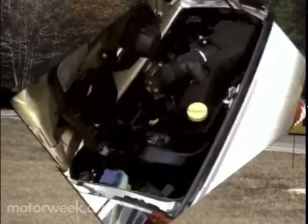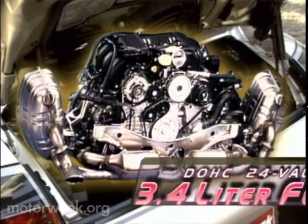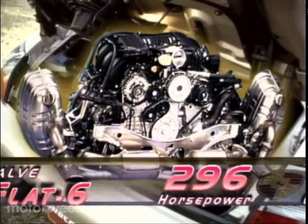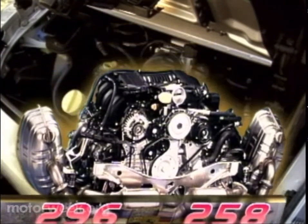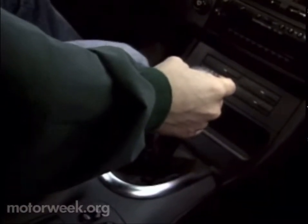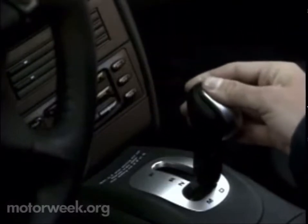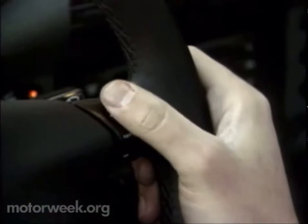And last but hardly least is the heart of any new 911, the 3.4-liter flat-six engine. In today's dual overhead cam 24-valve trim, it pumps out 296 horsepower and 258 pound-feet of torque. Power which reaches the wheels through either a firm positive 6-speed manual transmission or a 5-speed Tiptronic automatic that allows either a conventional hands-off automatic mode or manual gear shifting by way of switches on the steering wheel.